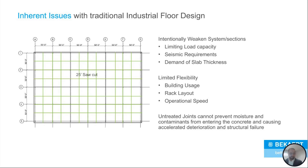But what we notice with conventional systems compared to when we're talking about socket floors is that they come with a fault system, and this is by design. A typical socket floor is going to have intentional weakened system sections, which limits the load-bearing capacity. By introducing the socket, you're limiting that section for load-bearing capacity.